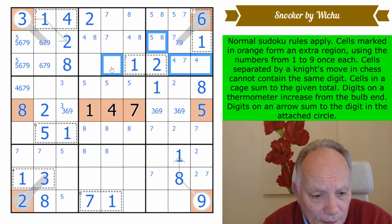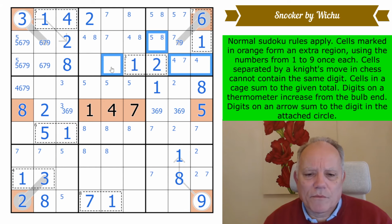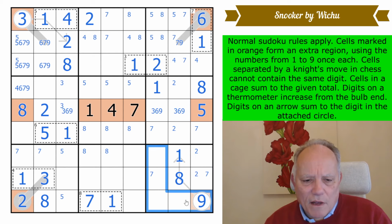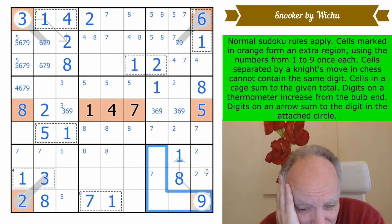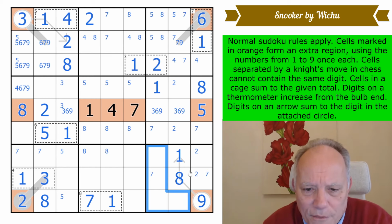Yeah, I don't know. Sorry, I'm going to have to just come up with something else that's surprising somewhere. 1, 8, 9. Now, which boxes? We've restricted 2 and 7 here. 5 could go in any of those cells, which is annoyingly too many. And 6 as well.